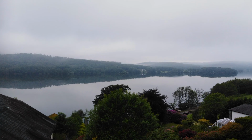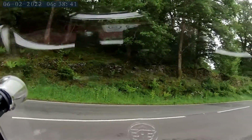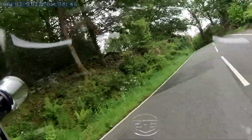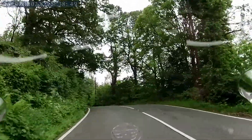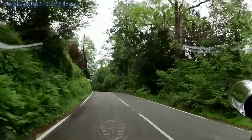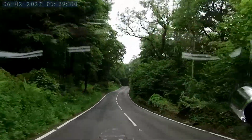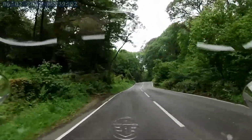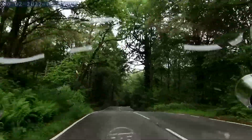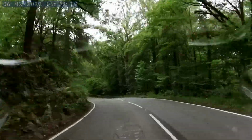I left in sunshine. It was sunny all the way to the Lythe Valley Road, and part way up the Lythe Valley Road suddenly it became very misty. And it's quite dull here. And on my return, what shall I find? I get back to that Lythe Valley Road along the more major road, and the sun came out. So the Lake District was living up to its name, the wettest place in England. Hence the lakes.